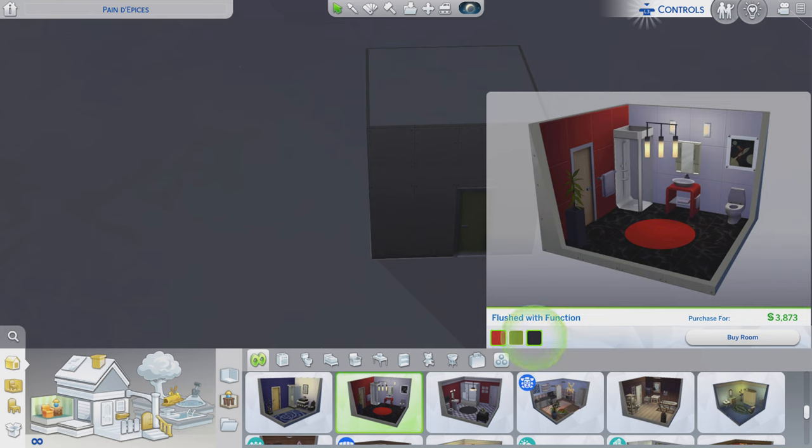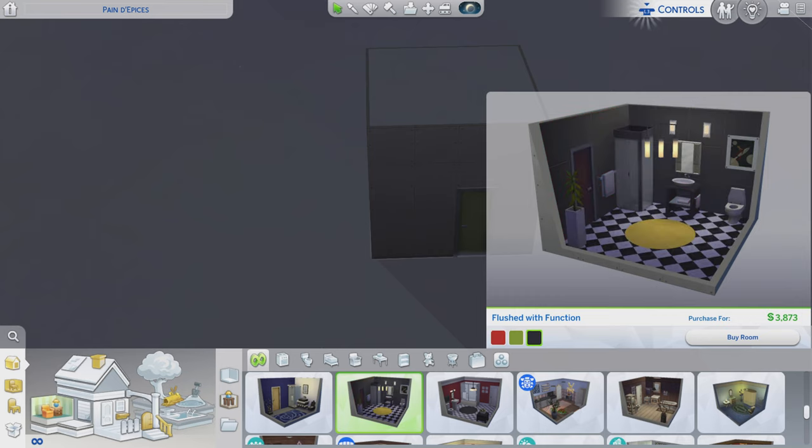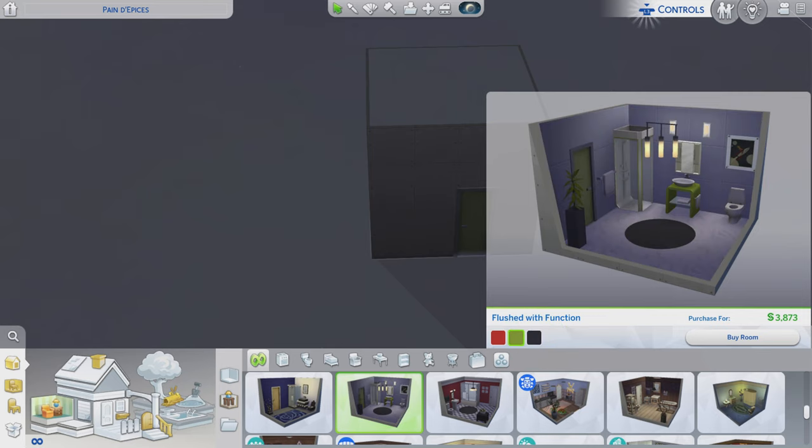And this particular stylized room is called Blushed with Function. It is for almost $3,900. It's a base game room, three color variations. Red one you see right now. This is the black one. I almost picked it, but I don't like the checker down the bottom or on the floor anyways. And we're going to take a look at the green one.